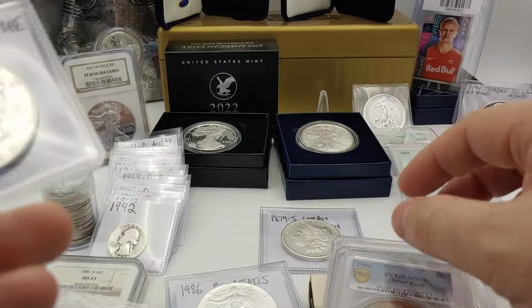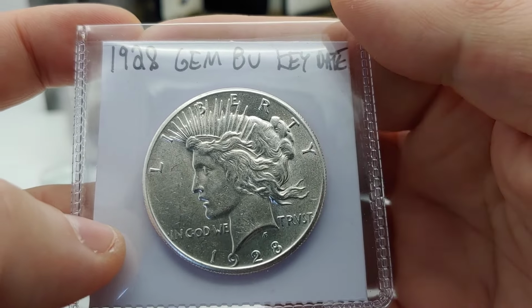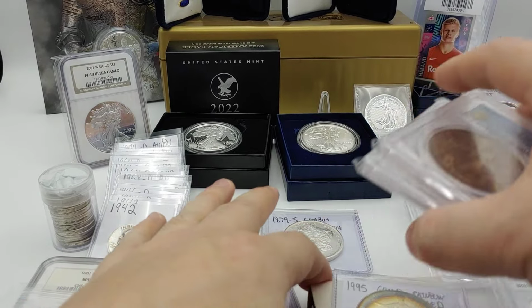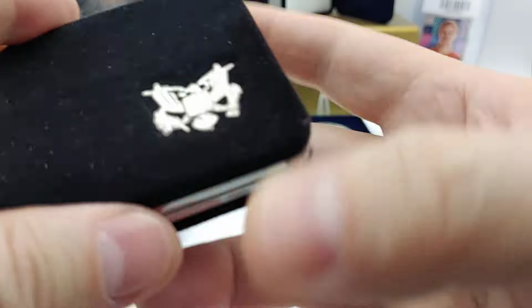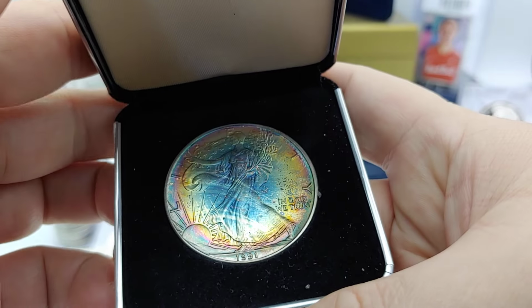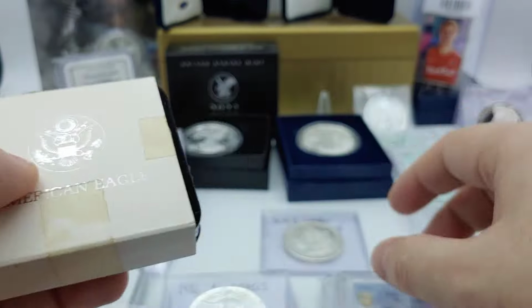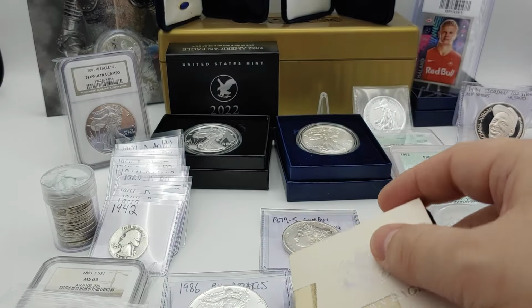I'm torn. Like, I probably want to submit this and get graded, and man, if I got a mint state 63 or something, what would that be, like a $1,000 coin all day long? And if I sent it with this and got this professionally graded, that would authenticate the toning on it. That would easily be like a $500 coin just because of how beautiful it is.